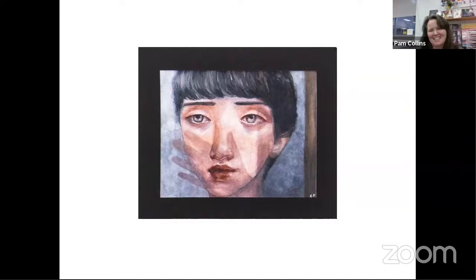Yeah, it's a very touching image with that sense that there's a doorway or a person outside of the image. Yeah.